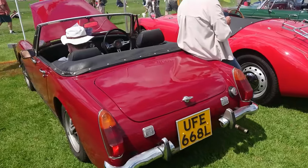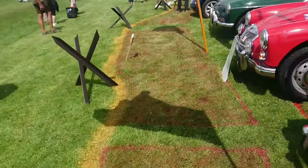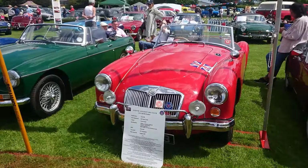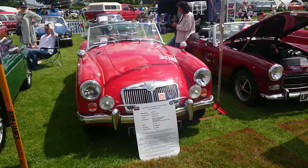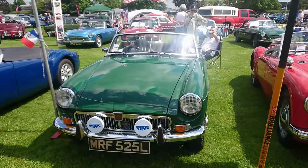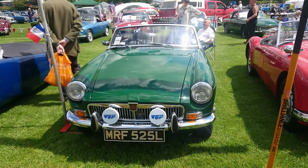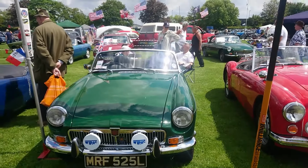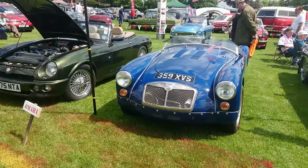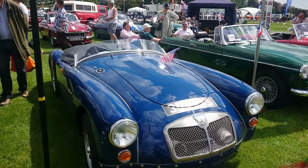Then midget. I think this is a Mark 3. 72, 73 on an L. 1960 MGA 1600 in Chariot Red. And then another MGB. Actually, that's got a later grille in it. They shouldn't have that grille. It should have the one similar to the blue car we just saw. 72, 73. And then another MGA, this one as well, that is also a 1600.